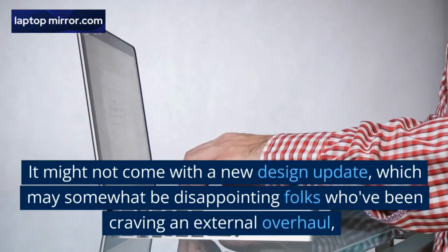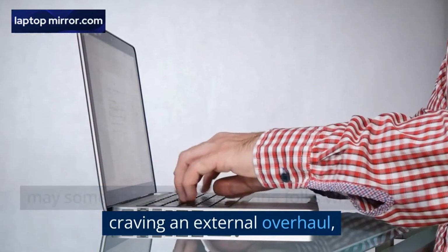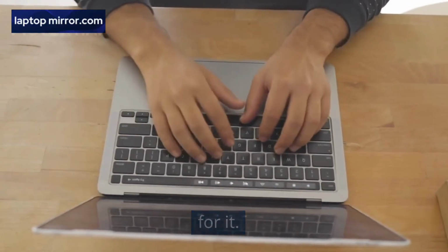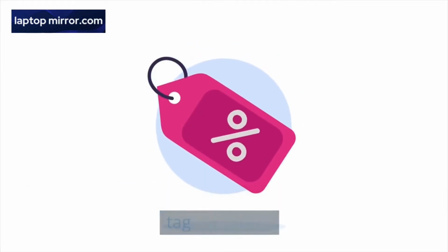It might not come with a new design update, which may somewhat disappoint folks who've been craving an external overhaul. But the boost in performance more than makes up for it. Well, that and the fact that it keeps the same price tag as before.